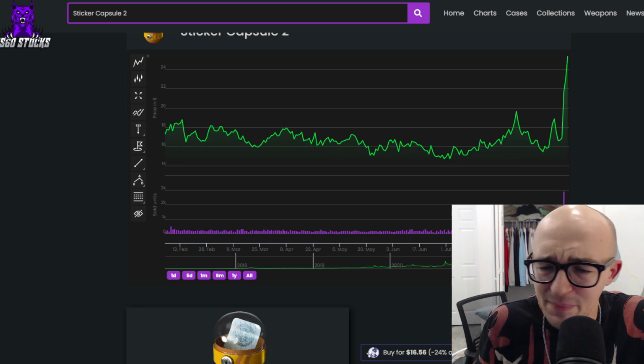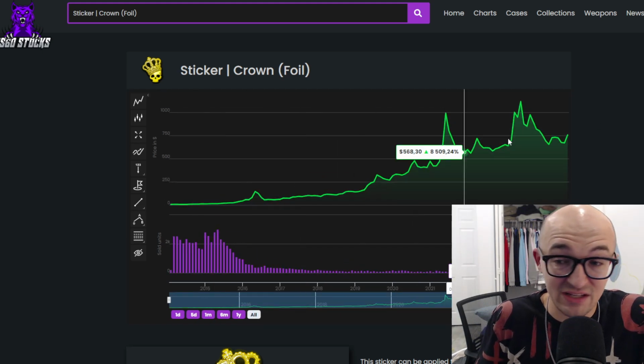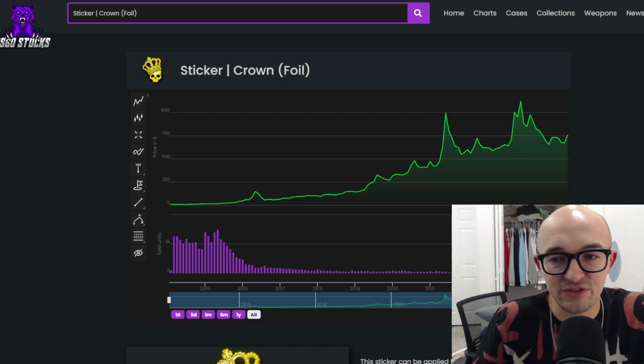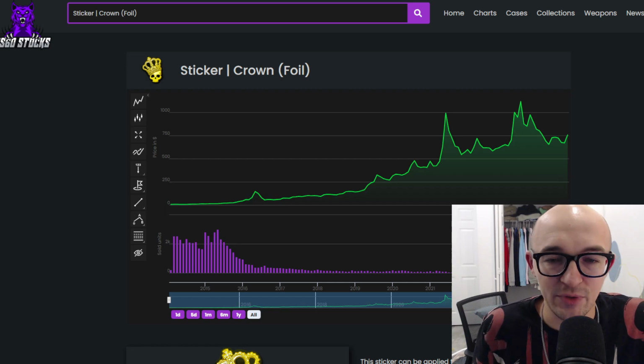And I also knew that people weren't that hyped and excited about the crown foil in CS2, but even the crown foil has a very, very good looking graph. I mean, this thing is just straight up over time. And again, if the crown foil continues to go up in price, the Sticker Capsule 2 will continue to go up in price. And I see no reason for the crown foil to be slowing down anytime soon. So like I said, this is definitely a cheaper way to also get a piece of being invested in a very, very iconic item like the crown foil.